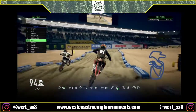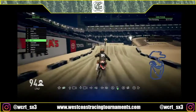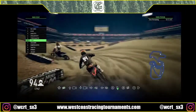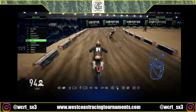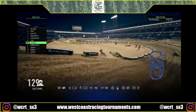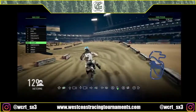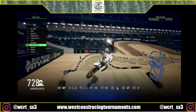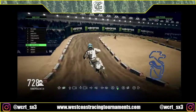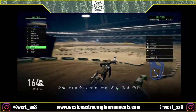And LT947 trying to go up the inside here. Dirt Shark opting to go on the outside. LT947 applying the pressure on Dirt Shark. Oh, and a mistake out of LT. Gonna lose a few bike lengths, but he still has a chance, still has time. Tiger T, and LT gets to chase it down. Randy Racing in spot number 8.